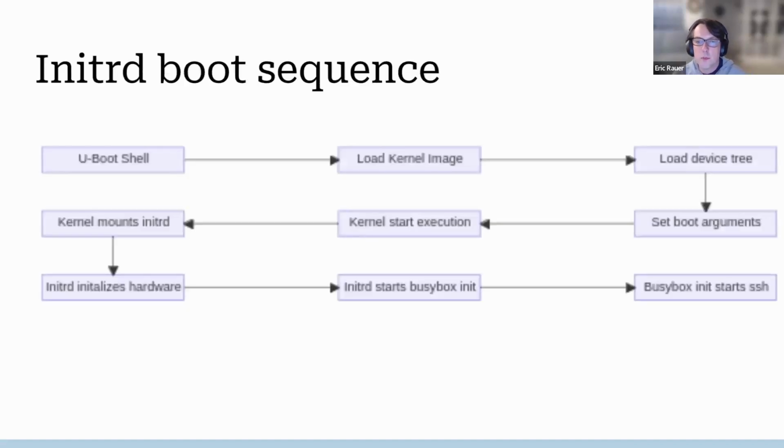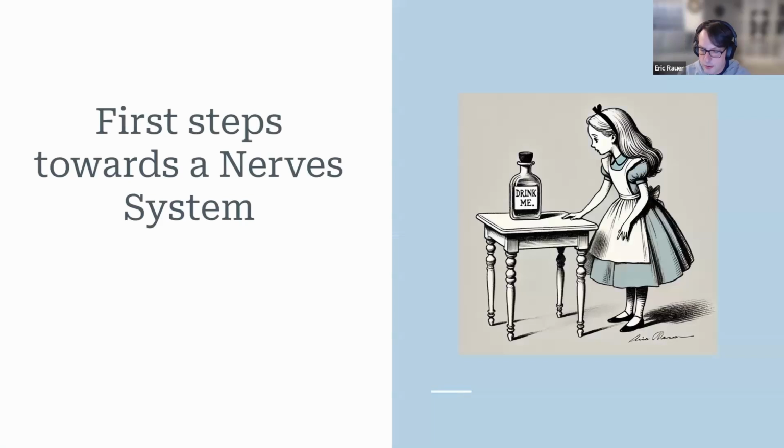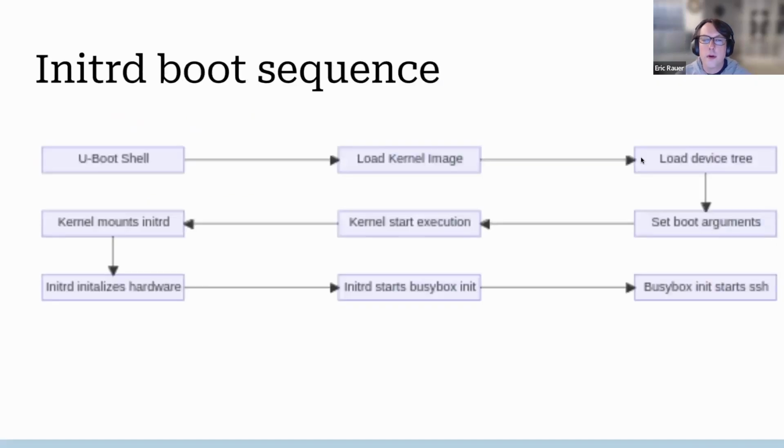So this is the general boot sequence. The U-Boot shell loads the kernel image, loads the device tree, mounts the initramfs, sets the execution, and basically we go all the way through the init sequence to running SSH.